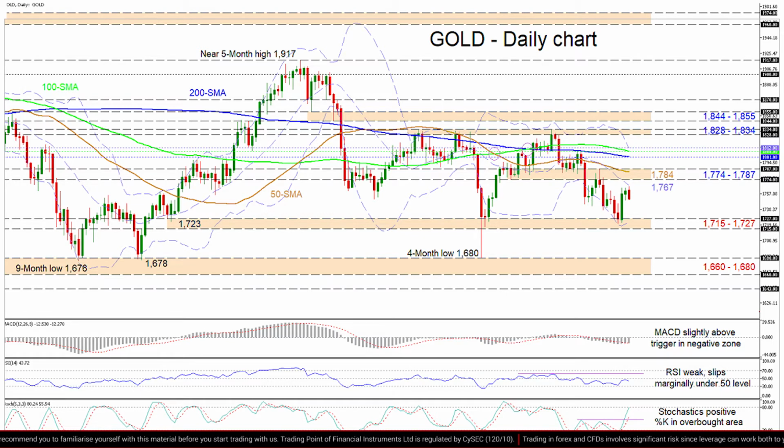If buyers manage to retake the reins, prompt upside friction could emanate from the mid-Bollinger band at 1,767 before buyers face the resistance section of 1,774 to 1,787. Piloting over the 50-day SMA and the 1,787 high, the bulls may encounter a zone of resistance between the 200-day SMA at 1,801 and the upper Bollinger band at 1,812. Surpassing all SMAs, the pair may target the resistance ceiling of 1,828 to 1,834. Conquering this too could cheer buyers to then propel towards the 1,844 to 1,855 border.